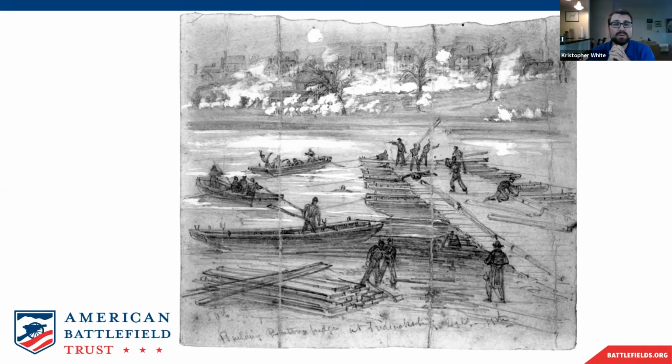This is what Robert E. Lee wanted. Lee wanted to lure in the Union forces, make them commit. So the Union engineers start building these bridges, and they work feverishly to build these bridges.